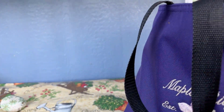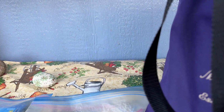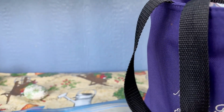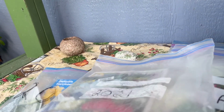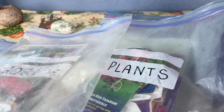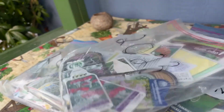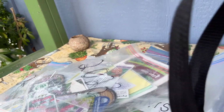And I write the year on the bags, and they go all the way back to 2019 when I started this garden. And they're quite heavy. They're full of the tags that I would have hopefully still in the garden. And oh yeah, and one more, 2019.